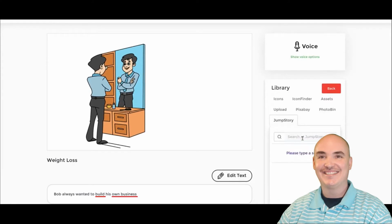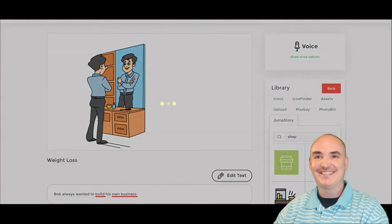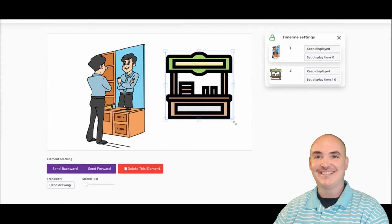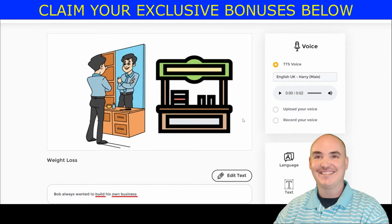So for instance, I want to do a shop, right? Because this person, let's say they want to set up their own business. I click search in the library and all these are sketchable. So for instance, let's say I like this one right here because this looks like a nice shop, right? They want to build a business, right? And now this element, which is a doodle color element, will be hand drawn. Again, this comes from over 1 million assets that you can pull from.